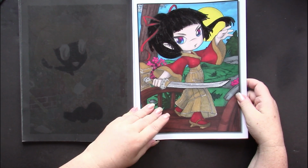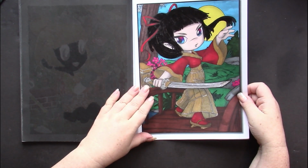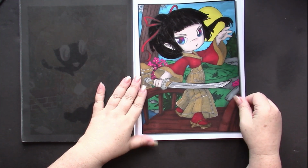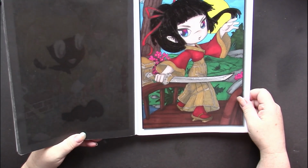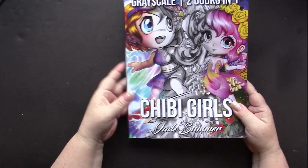So it's black glitter nail polish. It's some good quality nail polish too. It was from an independent indie company. They make their own nail polish, but I can't remember which company it is because I used to buy a lot of indie nail polish. And so that's what we did out of Chibi Girls, and that's way more than I thought I had done. So I'm very pleased with those.